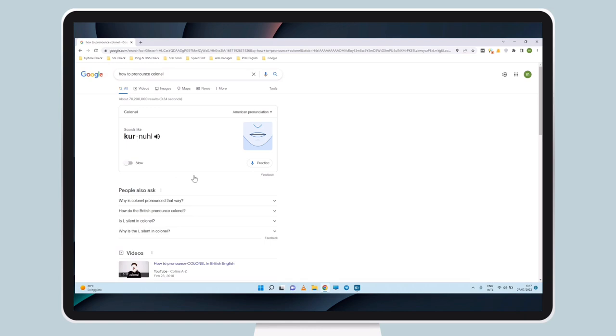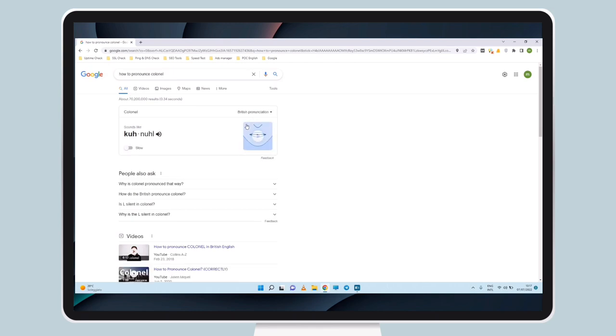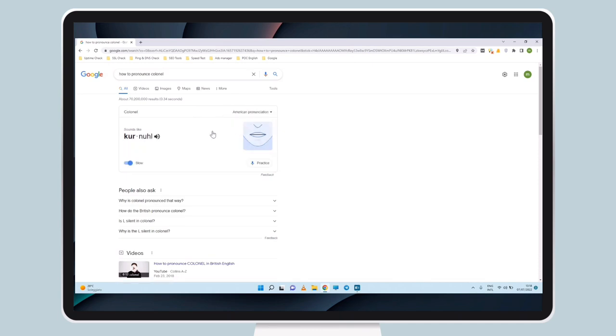Here, this is the pronunciation box. In this pronunciation box, you can see how it sounds like. You can select the accent, British or American. You can also play it. That was fast. I want to slow it down. You can also see the movement of the lips. Alright, now it is time to practice our American pronunciation. Let's see if I can pronounce it correctly.